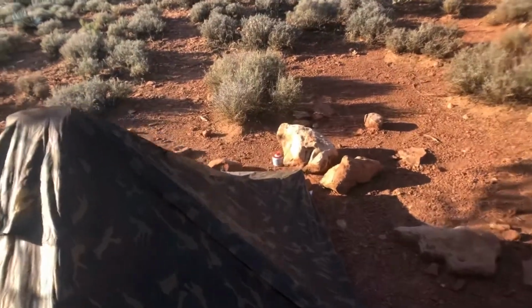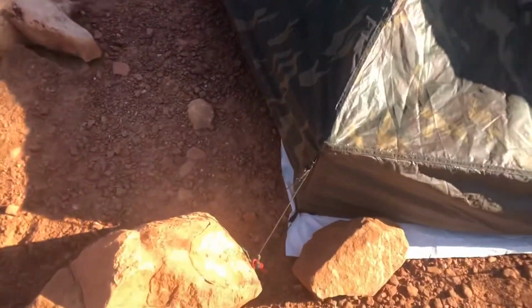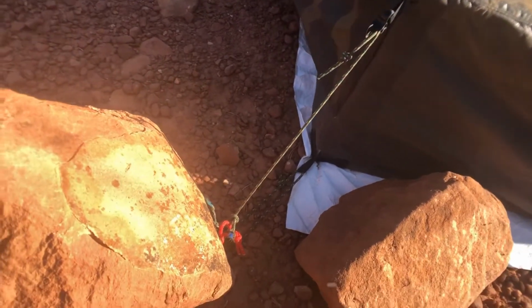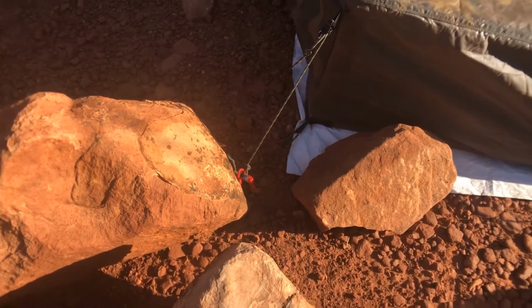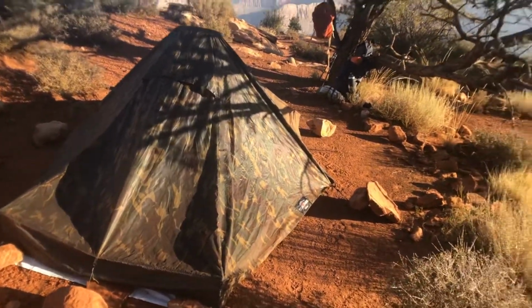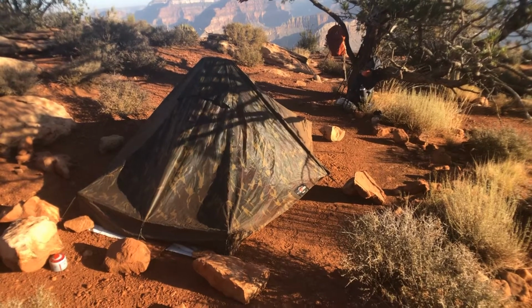The only thing that happened was this string. I don't know if it was cut by the rock that I put on top of it, but this green tiny rope line got cut, and I had a bowline on it right there, over here by that other red rope, in the middle of, probably, I don't know, an hour after the wind started. But again, I'm actually very surprised that this held up to those types of conditions and high winds. So, great job, Rudy.